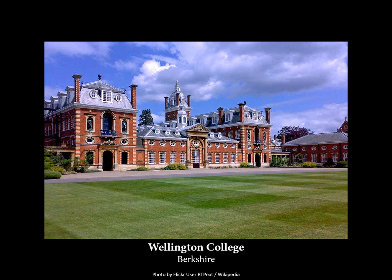And in that case, I'm talking about Wellington College in Berkshire, which you see here. This is a college in the English sense, which means that it's a prep school. It's a 19th century building.